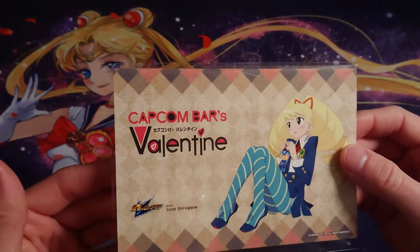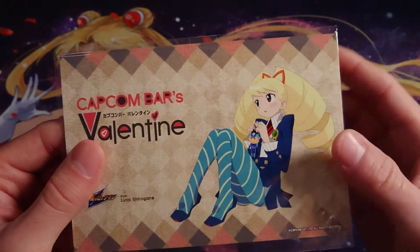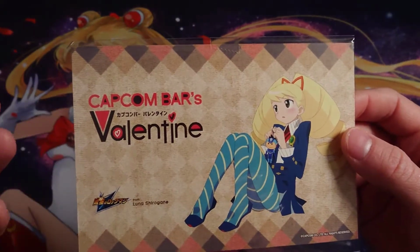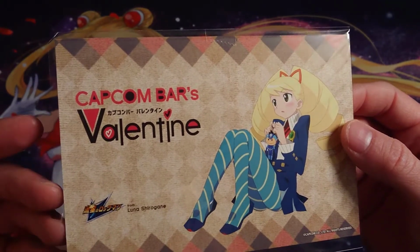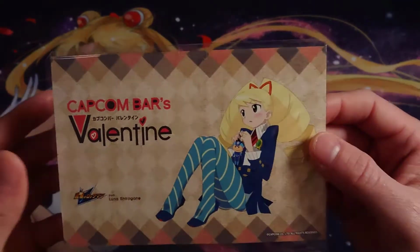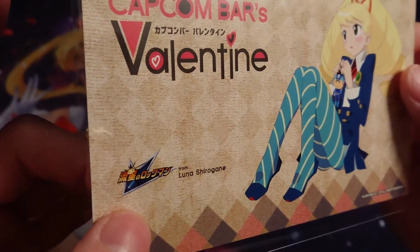This next piece is another postcard, Mega Man related. So this is Roll holding a little Mega Man stuffed doll here, and then this says Capcom Bars Valentine. So I'm assuming that this was some kind of maybe Valentine's Day promotional postcard, and I don't know what this symbol is here, what game that might be referring to.